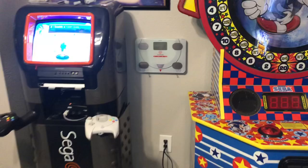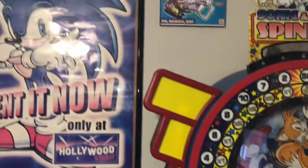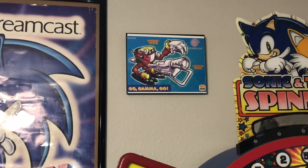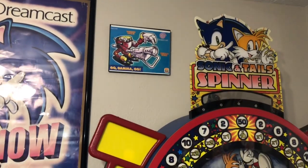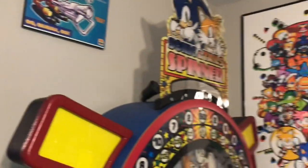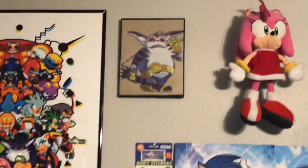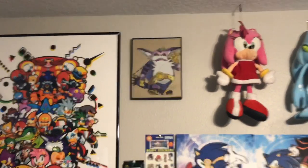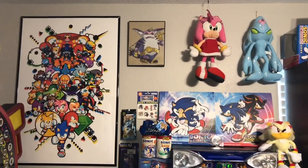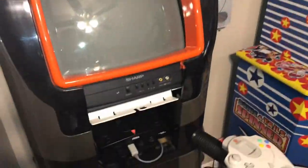Got the Dreamcast scale right there, which is from Annapone in Akihabara. And up there we have the part for the unreleased Gamma toy from the canceled Sonic Adventure Burger King line. Up there we have another piece of art from my friend Sean here on Instagram, Agent 00 Sonic. Got a lot of Sonic Adventure merch over here. Man, I forgot how loud that Dreamcast was. Just turn that off.